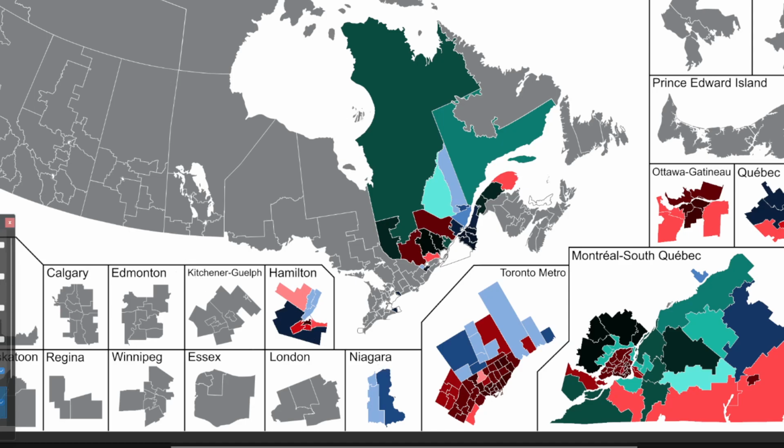Hard to say. I suspect over the next 20 years, Kitchener-Guelph might start looking very much like York. Or possibly Mississauga, or possibly Ottawa, where, yes, the Conservatives can win this, but they usually won't.